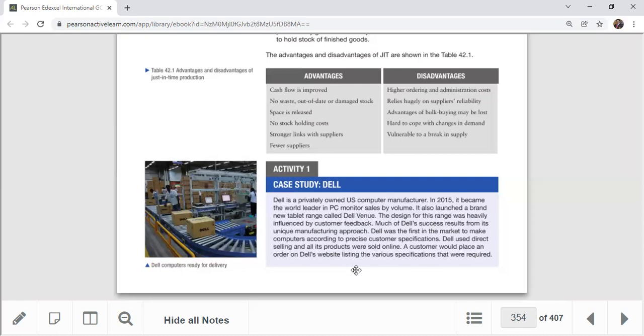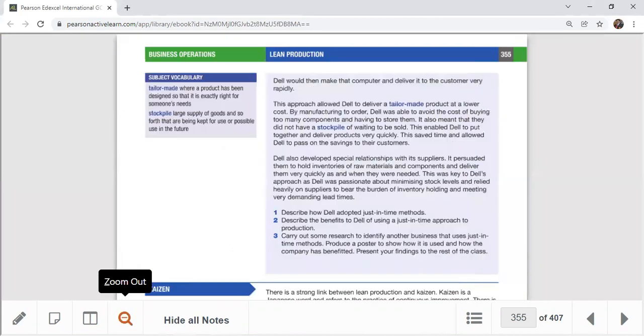Dell was the first in the market to make computers according to precise customer specifications. They used direct selling. All its products were sold online. A customer would place an order on Dell's website listing the various specifications they required. Normally the customer can decide what kind of PC you want, what screen size you want, what capacity. So an online order system was also there.